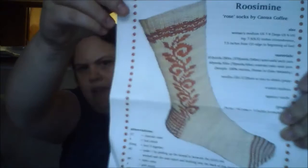Okay, the next knitting project that I have is down here. These are called, that is not the front page, this is the front page. These are the Rusamine socks by Kawa Coffee. I believe that this is actually a free Ravelry download as well.